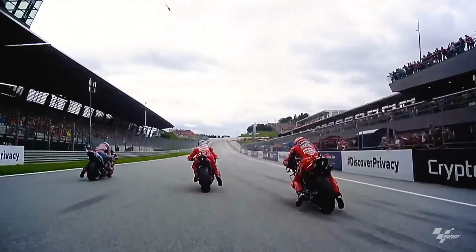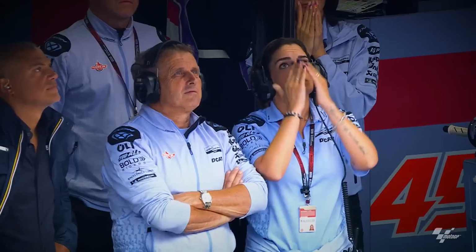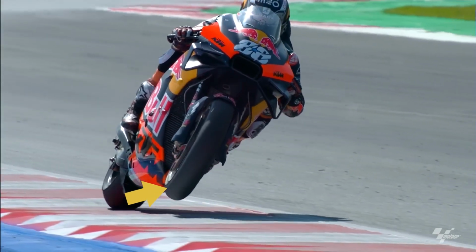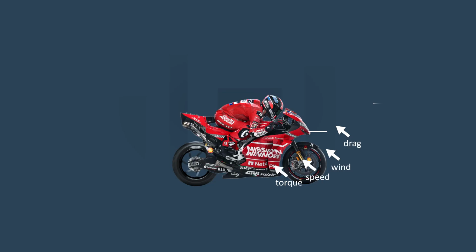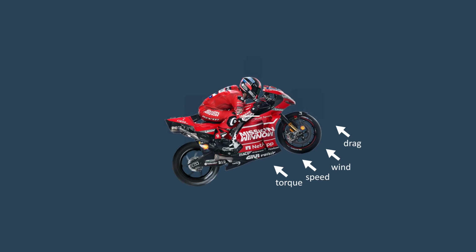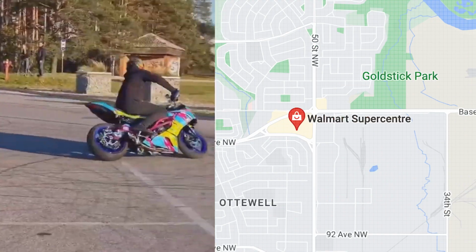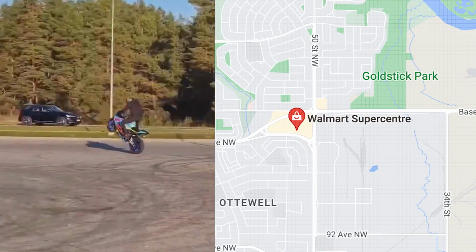The aerodynamics though, they can use a little work. When you build a machine this light, this powerful, and this quick, you're gonna run into some issues. When a MotoGP rider accelerates really hard, the front wheel starts to lift. These bikes accelerate so quickly that speed, wind, torque, and aerodynamic drag push the nose up. In a safe and controlled environment like a Walmart parking lot, a wheelie like this would be freaking sick. But on a racetrack, it's not, because it slows the bike down.